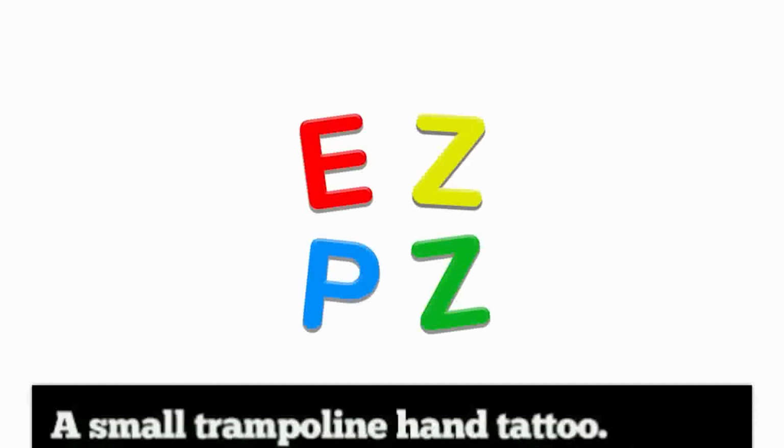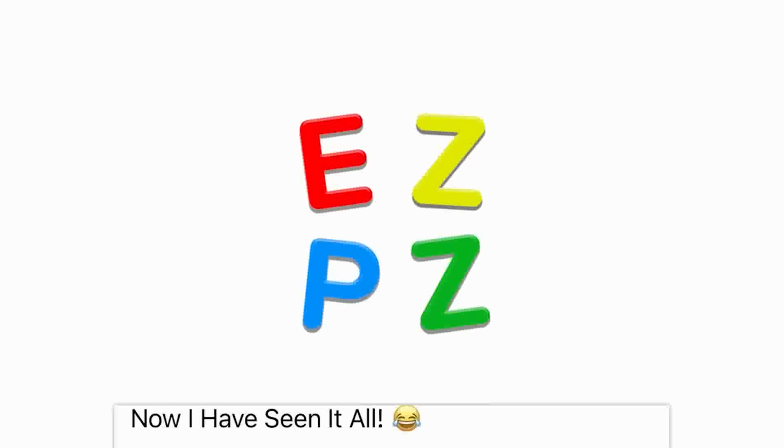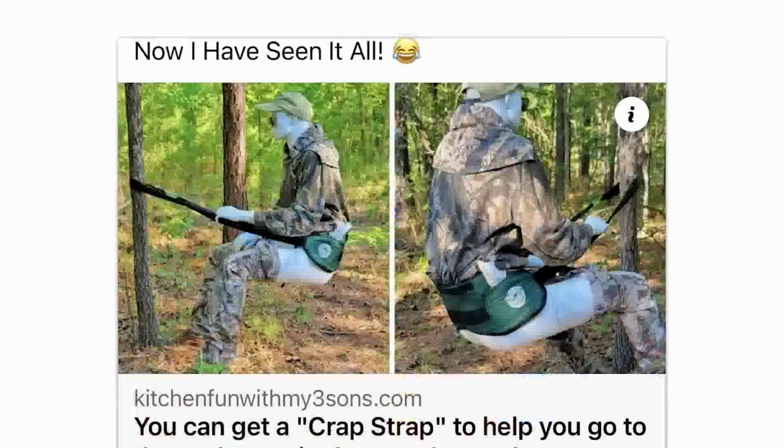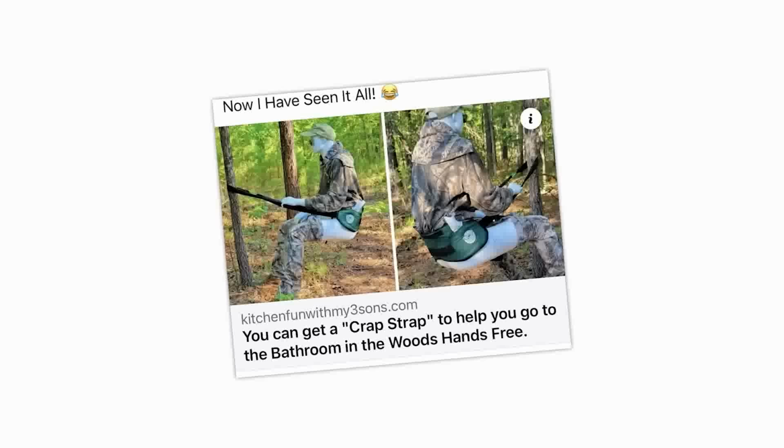A small trampoline hand tattoo. This would entertain me all day long. Yeah, until it starts to fade and then it just looks like a wiener and balls. Now I have seen it all. You can get a crap strap to help you go to the bathroom in the woods hands-free. Just bend over! What is your guy's problem? Like, what are you pooping your own pants with a bulldog? You don't need this. Just crouch down and stick your butt out.